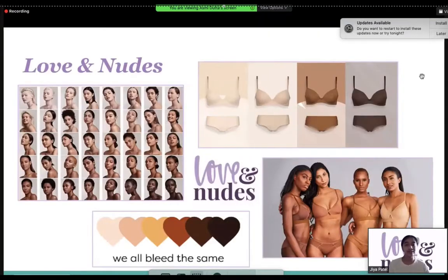Love and Nudes is a line of nude undergarments that were fabricated after the realization that nude intimates were limited to peachy tan shades, excluding darker skin tones. Love and Nudes confronts the glaring yet surreptitious racism stitched into the very fabric of the fashion industry by producing a line of intimates that deviate from the conventional nude.